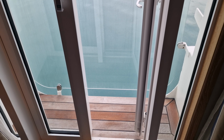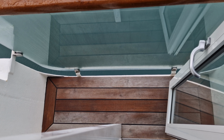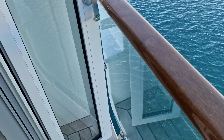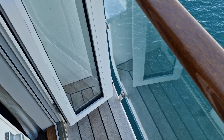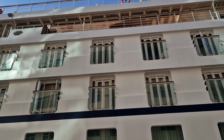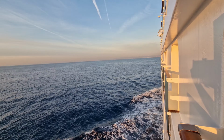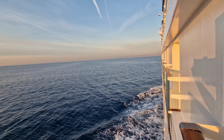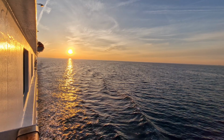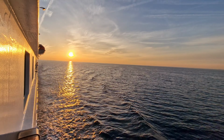Now, I'll be honest, it's more of a ledge rather than a balcony, as it is really quite small. However, if you are tactical, you can fit 2 people on this balcony, although do note the ceiling is quite low, and I was practically touching the ceiling, and I'm about 6'2". Although it was a nice touch, especially given the overall size of Star Legend, I personally wouldn't feel the need to stay in this grade of cabin over cabins which just featured a window, as Star Legend has plenty of open deck space, but I guess that's just personal preference.